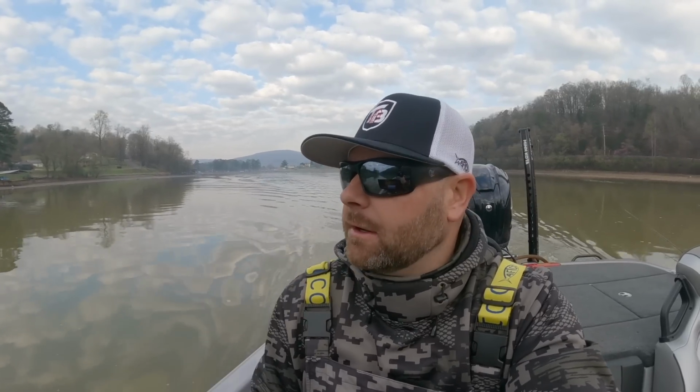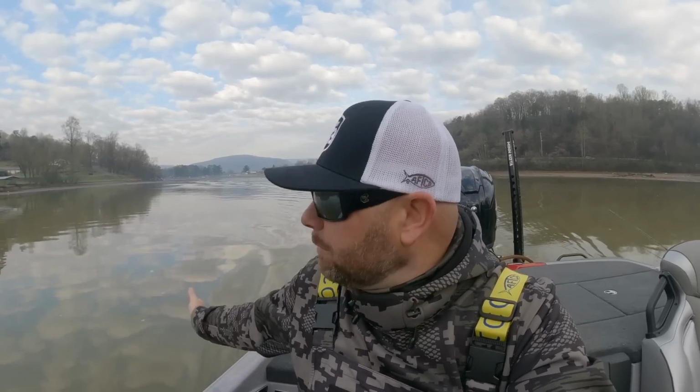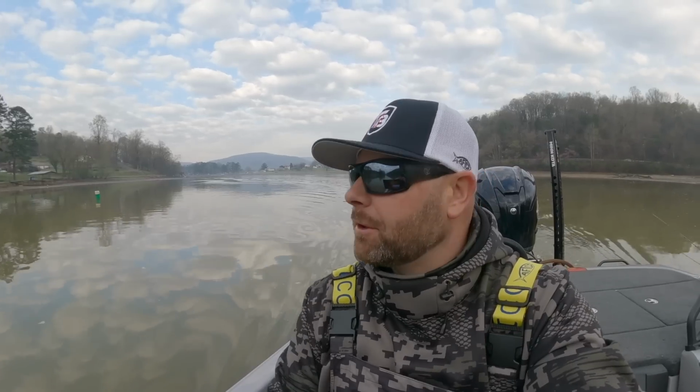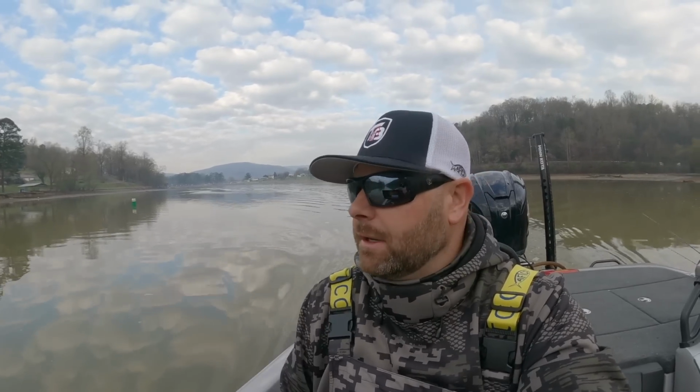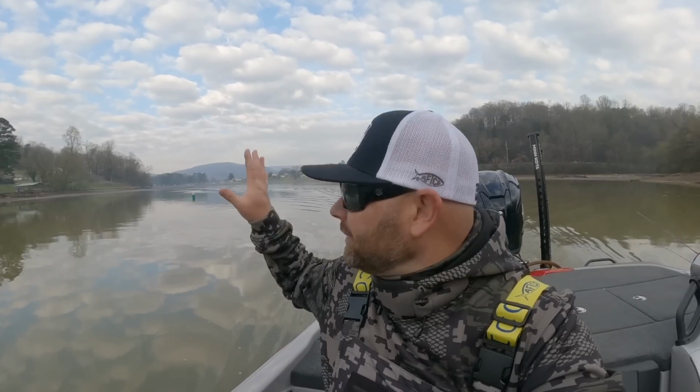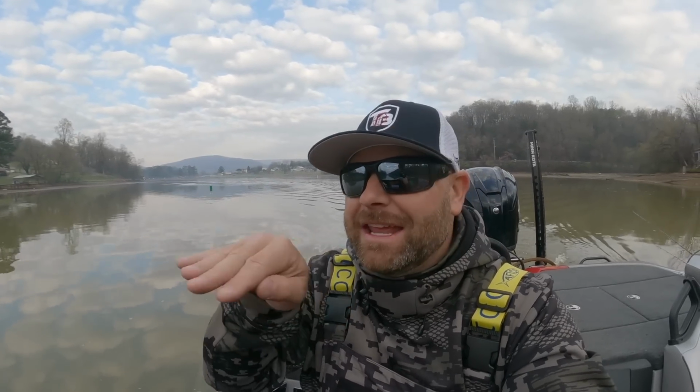So we're gonna come out here farther down the creek and see if we can find a current seam or an area where those fish can pull up shallow right out of the current and wait for that food to be pushed by. But you can see these buoys are rocked backwards. There's a lot of flow coming through this creek today. So yeah, my thought is those fish are all the way up there with their nose in that current, letting that fresh water come in.